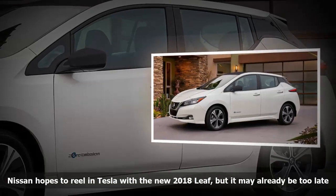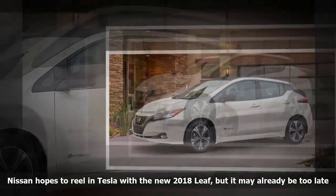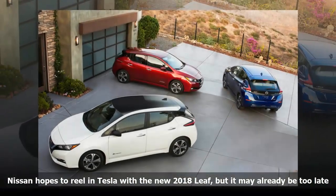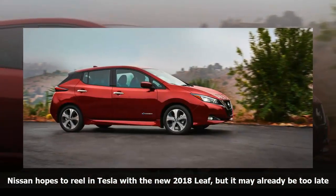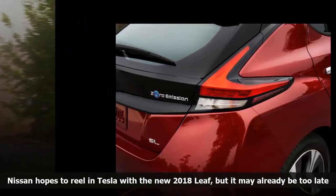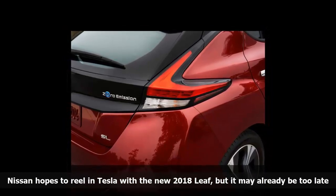Nissan, the Japanese automaker best known for its fuel-efficient, reasonably priced sedans and crossovers, and the race-bred 370Z and GTR, also has the best-selling electric car on the planet, the Leaf. The company unveiled the completely redesigned 2018 Leaf on Tuesday night at an event on the Las Vegas Strip. The new Leaf goes on sale in the US, Canada, and Europe in early 2018.